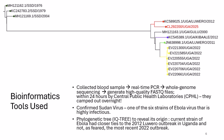So let's move to the real-time genomic work. As soon as this person tested positive, his blood samples were collected and sequenced by the Central Public Health Laboratory. Using real-time PCR and whole genome sequencing, they quickly confirmed that it was Sudan virus, which is one of the 6 known species of Ebola virus, and not Zaire Ebola. Zaire Ebola is the causative agent for the 2022 outbreak, whereas the Sudan is from 2012.